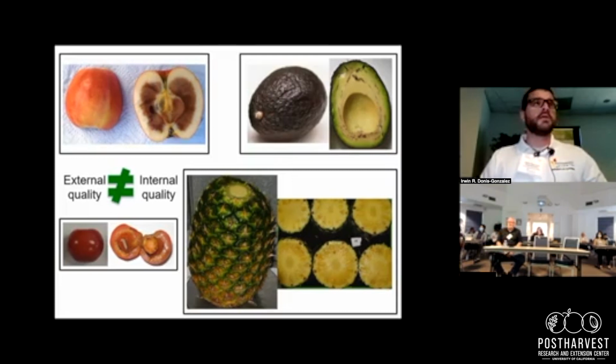As we can see here, these are pictures that I have taken, by the way. This is no lie. This is water core in apples right here in the corner. We have some physiological deficiency here in avocado. Every time that I'm giving this talk, Mary Lou Arpaia reminds me of what it is, but apparently it's mismanagement of temperature during maturity.